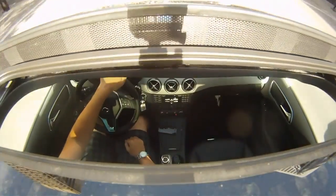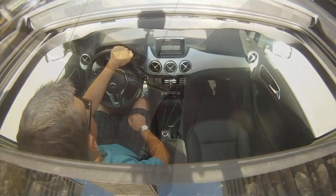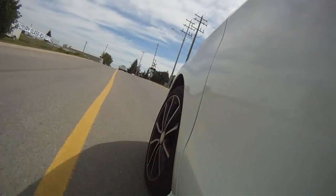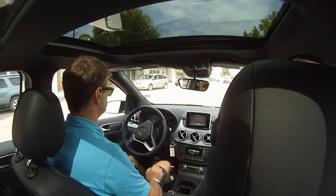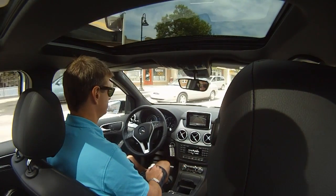Other notable great things about this car: massive sunroof, big panorama sunroof. Turning radius is really tight for urban driving if you're in the city. Parking, of course, being a smaller car is awesome. And the park assist is absolutely incredible. I mean, it's the strangest feeling in the world, letting your car park itself.